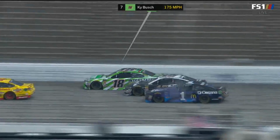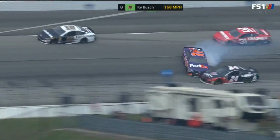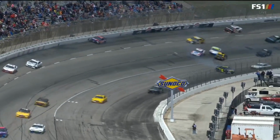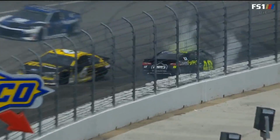There's Almirola. Now they're 3 wide. Oh, he checks up a lot. Oh, that gets the 11 loose underneath the 10 and Almirola. Oh boy, the 2 got a ton of damage. So did the 48. Wow, the 48 plowed into that inside wall. There's a 6. That took out a bunch of cars, guys.